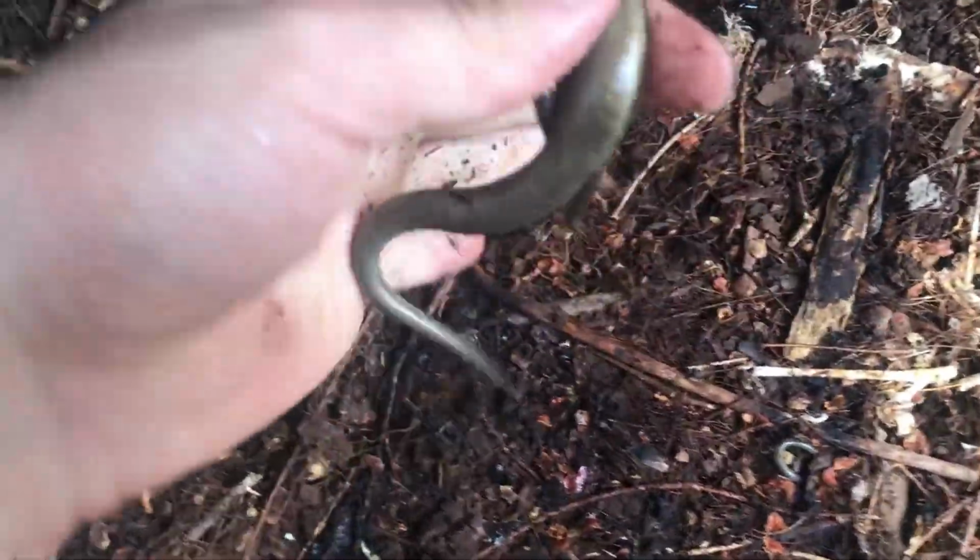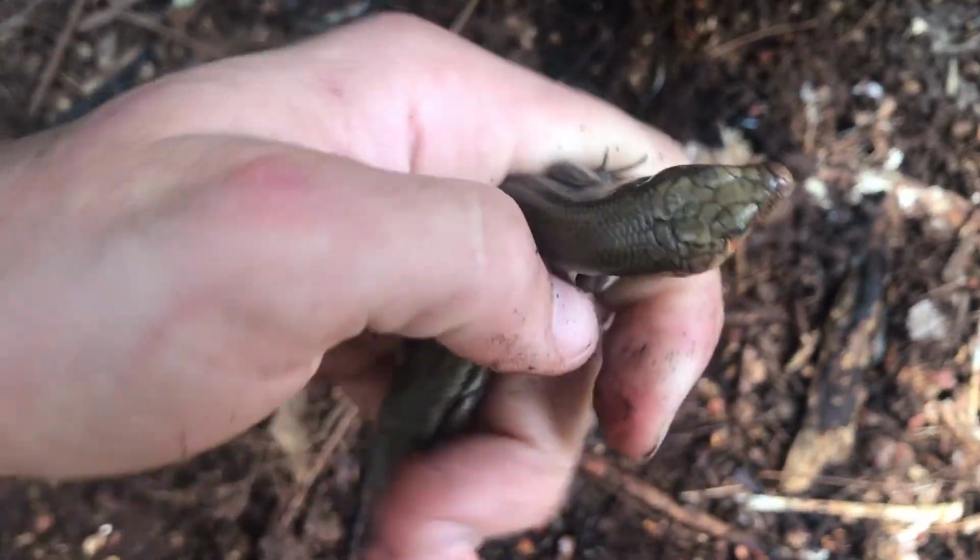Oh, look at that. Oh, wow, there's a big leopard frog right there. I've got this little... What are you? Yeah, this is a five-line skink. Probably female, or maybe a male that's out of the breeding season. But yeah, a little five-line skink and a big old leopard frog. However cool that is, I'm not looking for lizards or frogs. I'm looking for snakes. So I'm going to let him go.